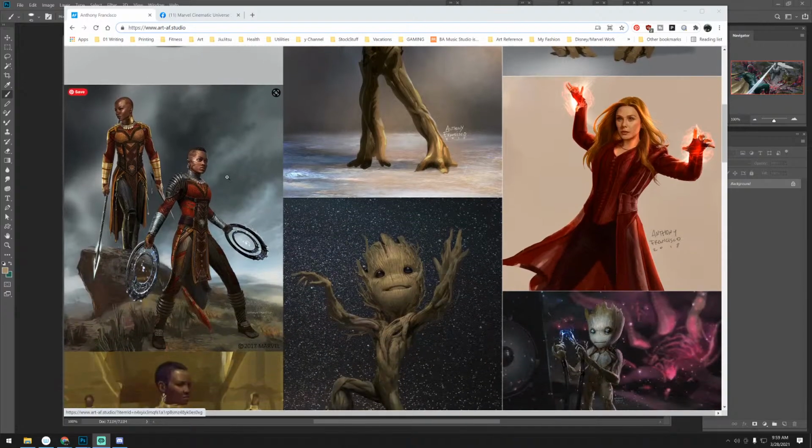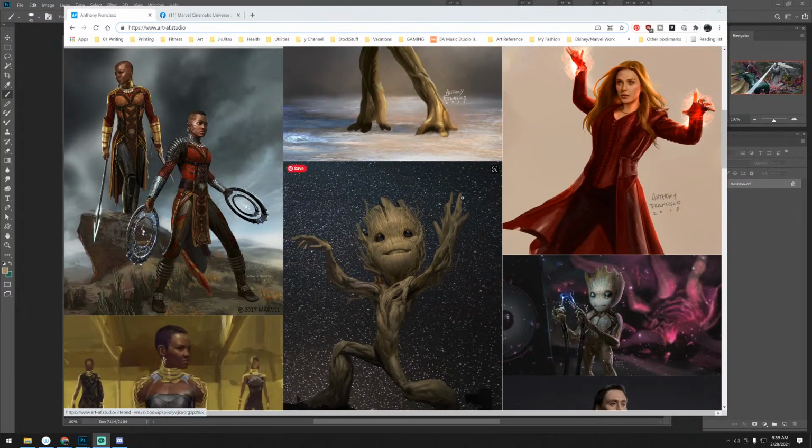I've designed the Dora Milaje for Black Panther and Wanda for the cover of Road to Avengers.